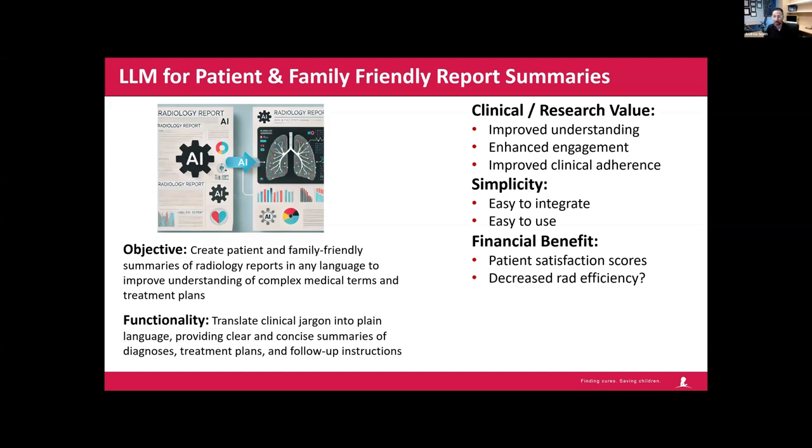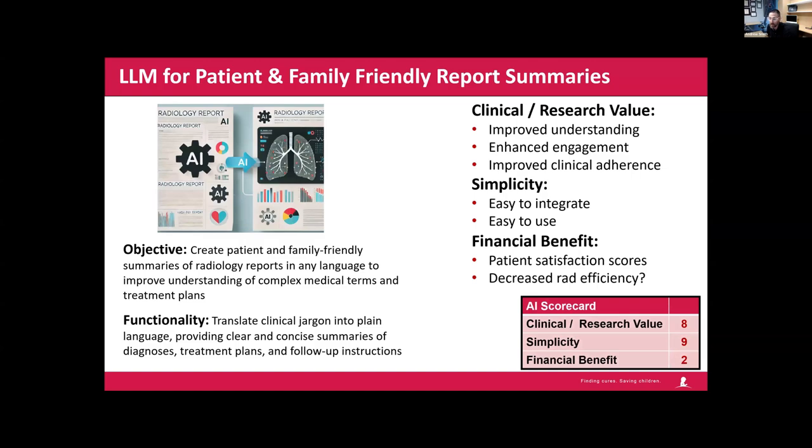I'm worried it's going to decrease radiology efficiency, so we have to find out how to do this in the fastest way to deploy it, but also safe. And I have my own thoughts on that, but this is kind of team science world. We'll figure out how to do this together. So I think the clinical and research value is high, the simplicity side, the financial benefit is on the lower side for this. Patients want this. A lot of radiologists that are in pediatrics want this too.